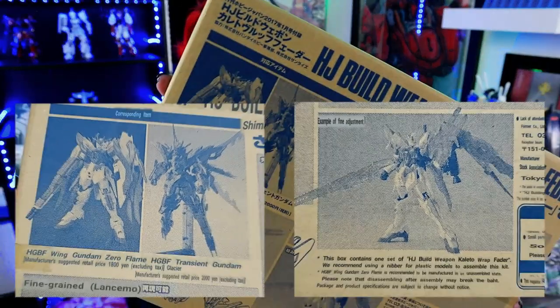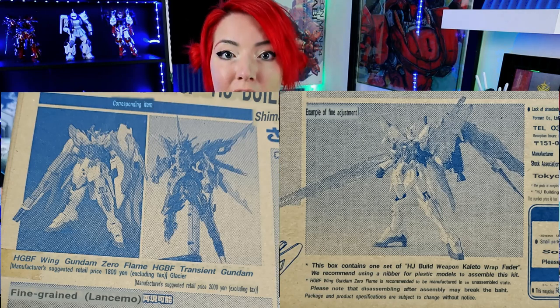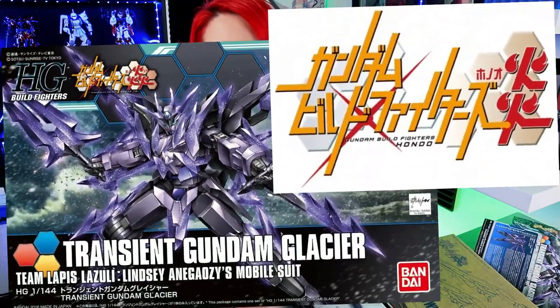Now, I would not know until I opened up the magazine and I found the feature, and I looked at the back and translated it, that there is a weapons part specifically for a Gundam that I had already built. It was an HG Transient Glacier Gundam from Build Fighters Hano Tribe.